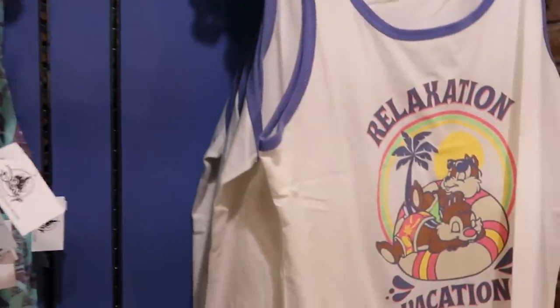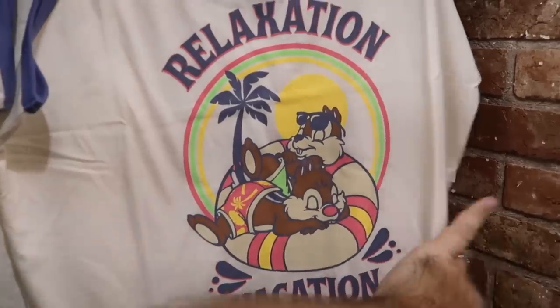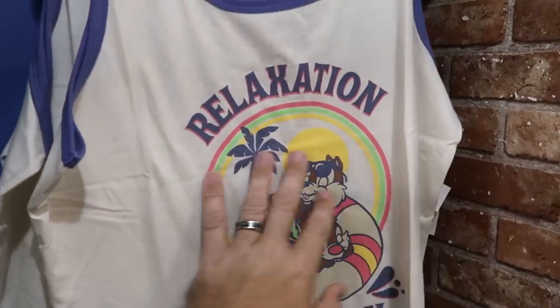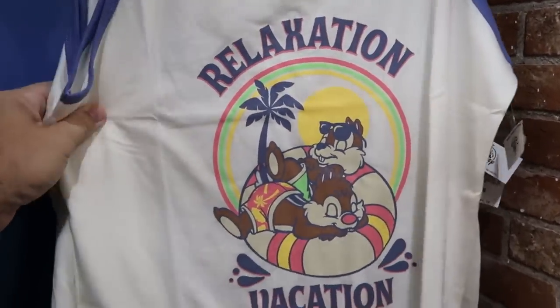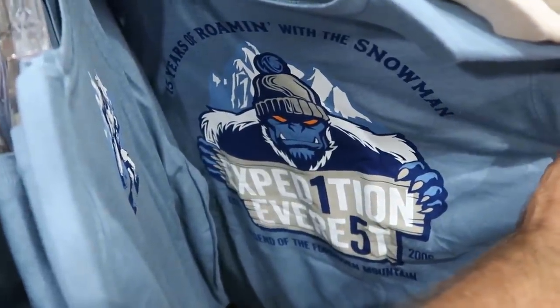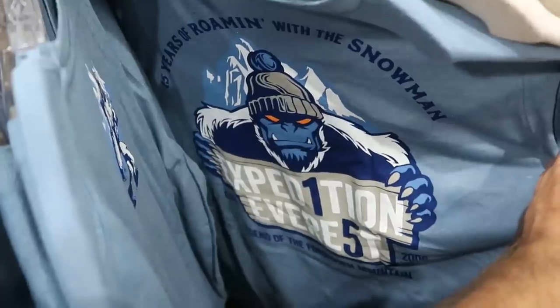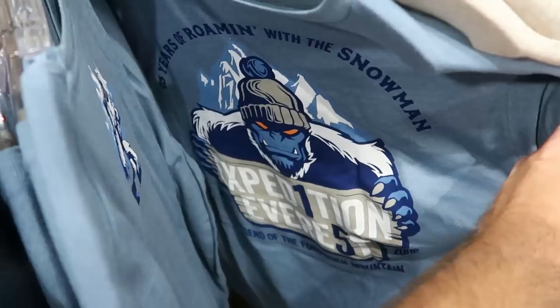And then over here is yet another really cool tank top, Relaxation Vacation with Chip and Dale. They don't usually get too much Chip and Dale merchandise, so it's really cool to see this here at the outlet. That is only $15. And it looks like there's even more adult size Expedition Everest merchandise. Again, it says established 2006, 15 years of Roman with the snowman. That is so cool. $15, marked down from $37. I love that. Let's see what else we have here.